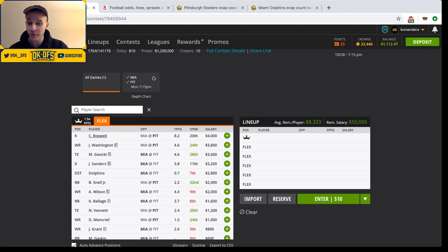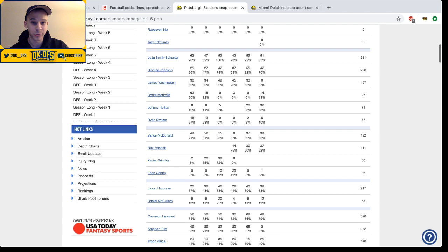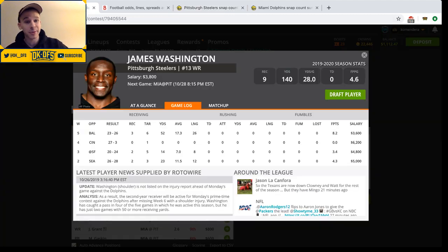The 2 kickers are always viable. James Washington here at 3.8K. We don't really know what the snaps are going to be like coming back from a shoulder injury, but I assume he kind of takes over as that number 3 role where he was playing anywhere from like 55 to 75% of the snaps, I'd guess. So he's definitely viable as a cheap option too.